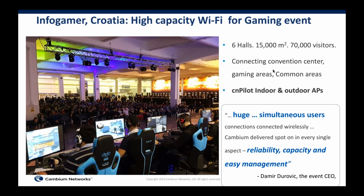Here is an example of a deployment where this flexibility was very useful. This is an annual event called InfoGamer in Croatia. This is an event where you have gamers come in who compete amongst themselves. You also have a huge audience of about 70,000 visitors over a course of a few days who come in to watch these events, engage in gaming themselves.